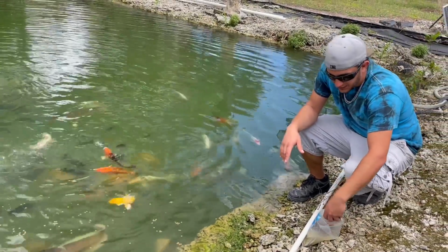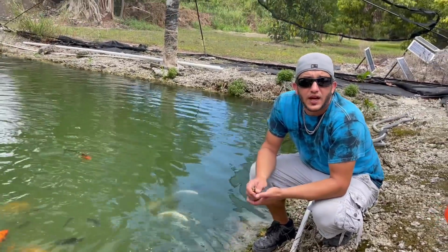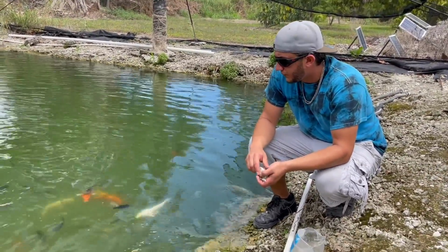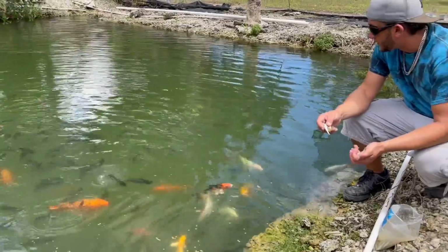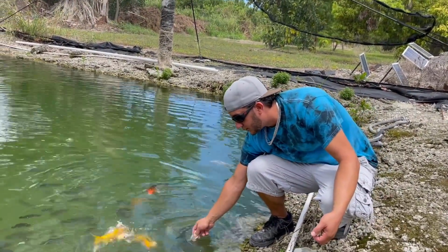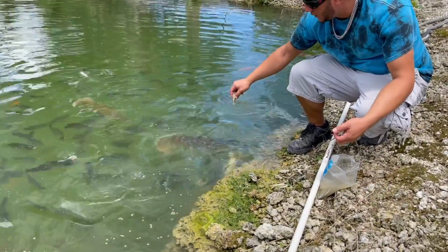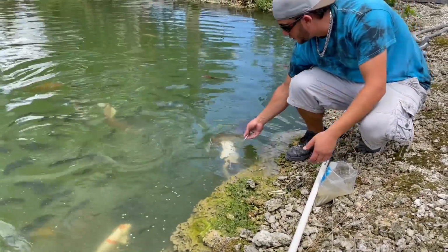They're literally garbage cans. Are you going to keep them inside here? Oh, they're going to stay. This part is a little bit deeper, probably over the top of my head, 6 foot deep. This is the deepest part, and that area over there is probably maybe five. When was the last time you guys emptied this? Well, when I took the farm back and redid it, it was dry.